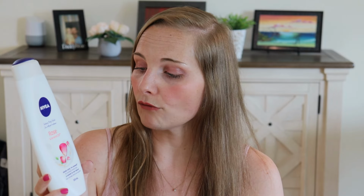So the next one to kind of piggyback off of that is another rose scented body wash. This one is from Nivea. I really do like Nivea's body washes. And so I thought I would try this one to see if it had a nice, genuine, more real rose scent. It does not. But that being said, it was okay. I didn't find anything wrong with it. I do just generally like the Nivea body washes. I find it does allow my skin to be quite soft. So I haven't repurchased this particular scent yet.